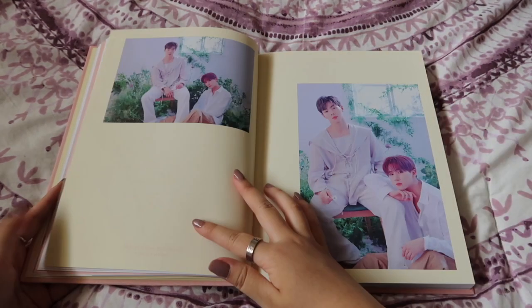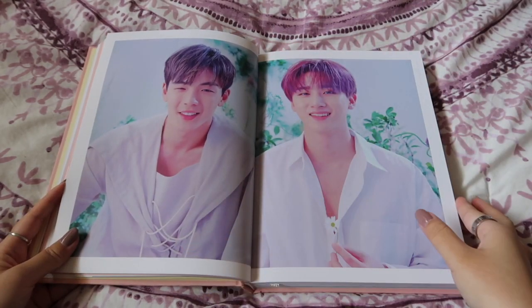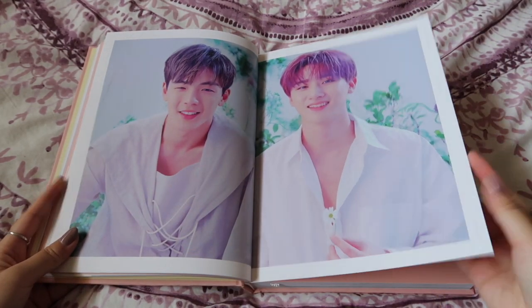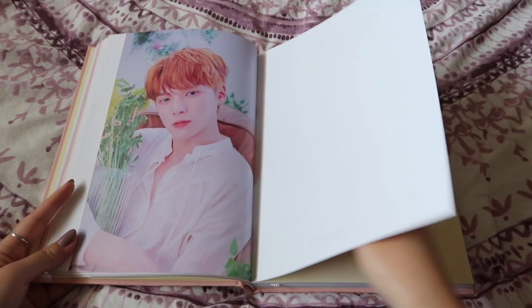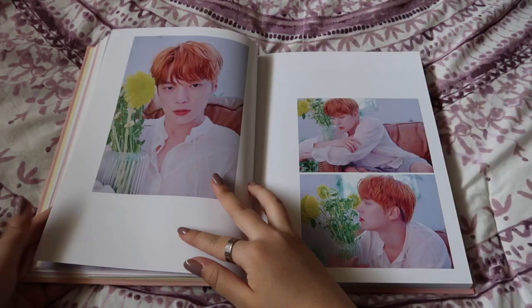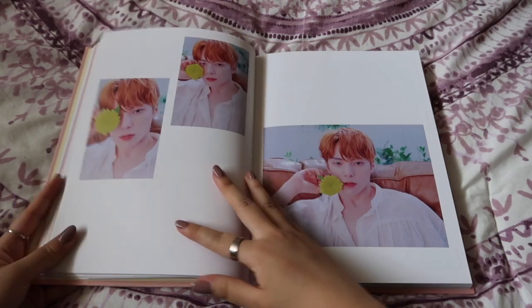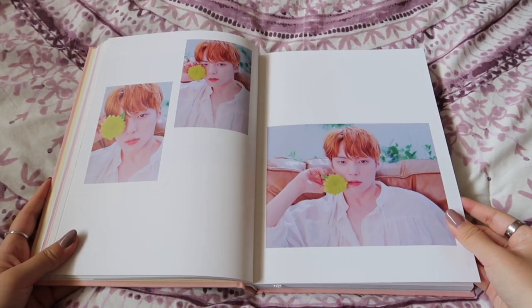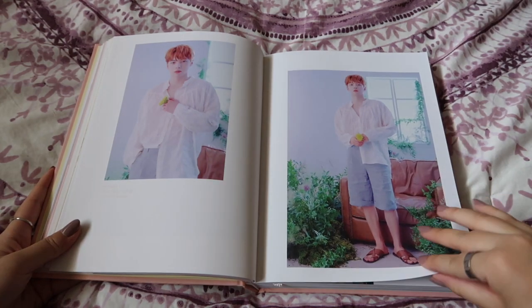They did end up using DHL to ship, and it got to me, I think, in 2 days. I don't even know how it arrived here so quickly. I thought it wouldn't come until Thursday, but here it is. Oh my gosh, Minhyuk. Minhyuk and flowers are the perfect combo. Look at him.